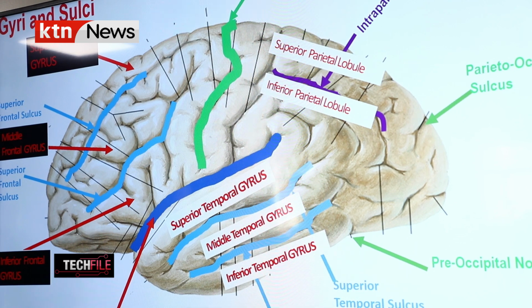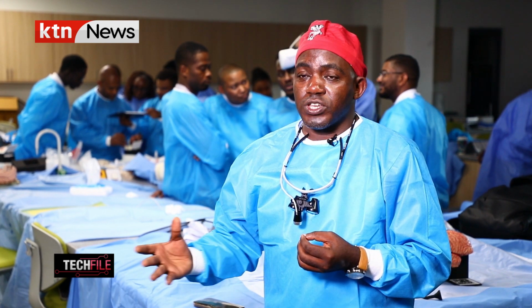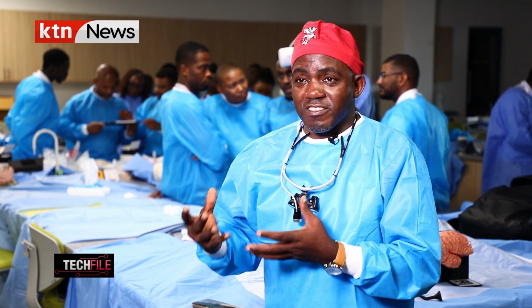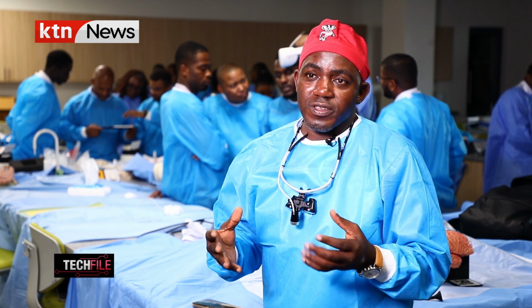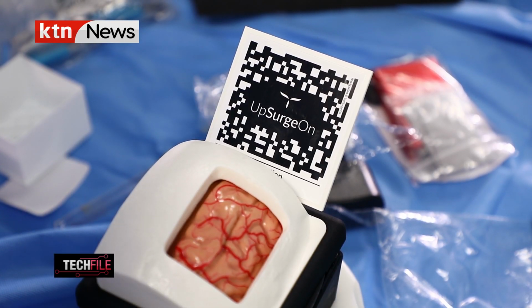Because in our settings, it is difficult to get cadavers. Traditionally, we use cadavers to teach medical students and young doctors to study the structure of the brain. But because of the inaccessibility to cadavers, the cost, and also cultural factors, we need to look for alternatives to allow students to study the anatomy of the brain. So that's why we developed these models to enhance the teaching of the structure of the brain.